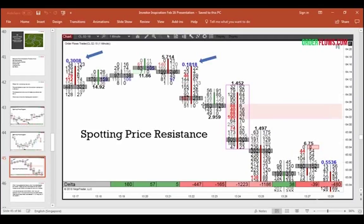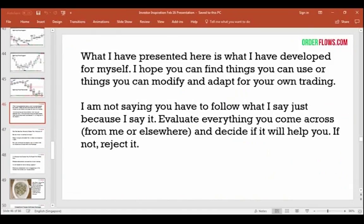This high is being, I'll say, supported, but the sellers are up there. They're stopping the market from going higher. That's what order flow allows me to do. It allows me to see that here in the market.